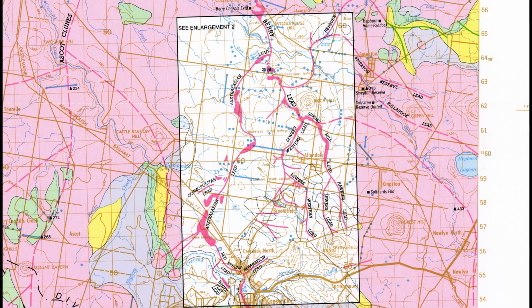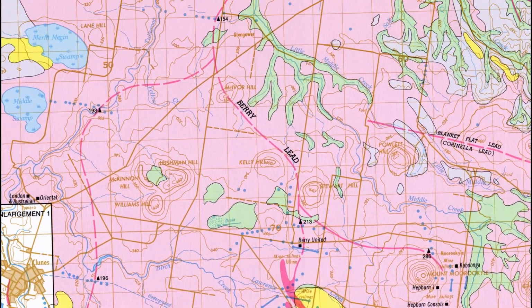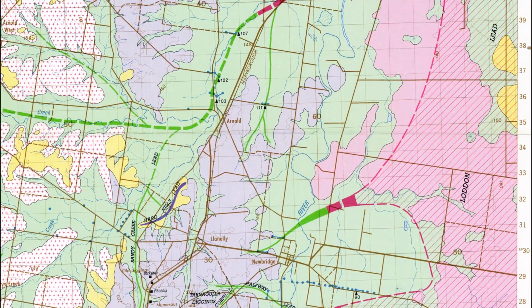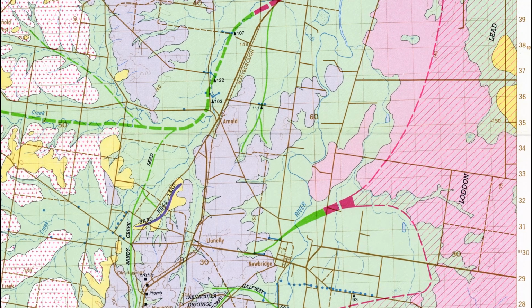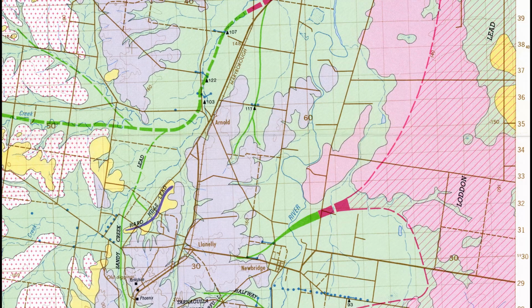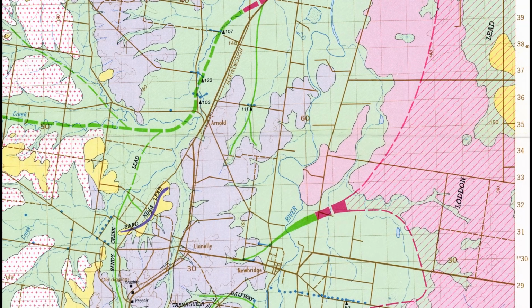Looking at this map, we can see the headwaters of the Berry lead are situated around the Creswick area, and if we follow the lead to the north, it runs into the Malmsbury lead, then eventually into the massive Loddon lead. As you can see, the ancient riverbeds buried beneath our feet are just as extensive as the watercourses we have on the surface today.